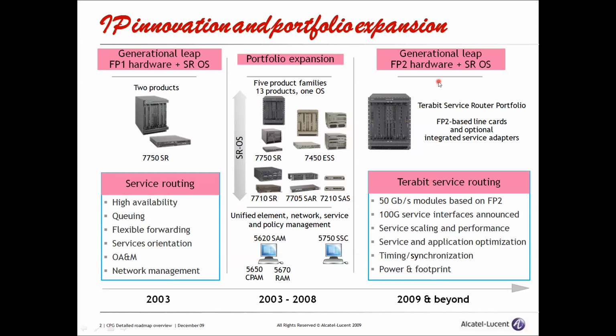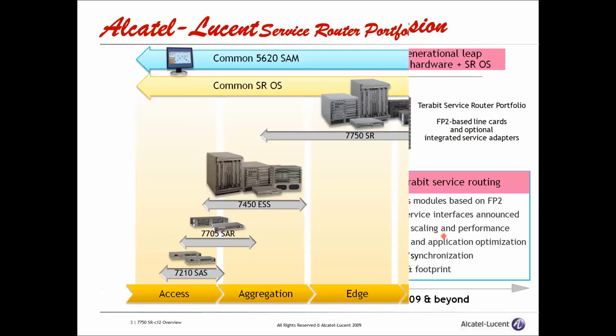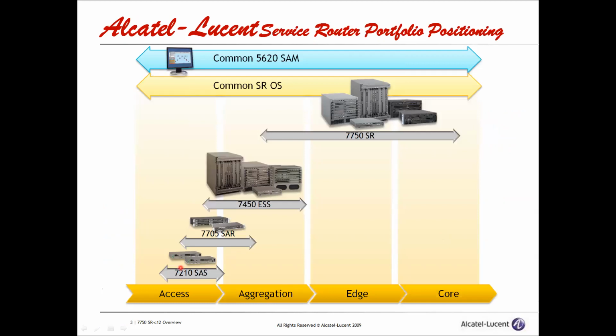And then again in 2009 and beyond, they moved to FP2 hardware and SROS, which gave them a huge performance incentive: terabit service router portfolio, FP2 based line card, and optional integrated service adapter. So these were things which they developed after 2009 and beyond. So currently it is FP4 hardware, which is used by Nokia.